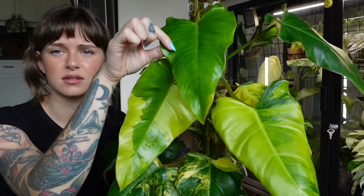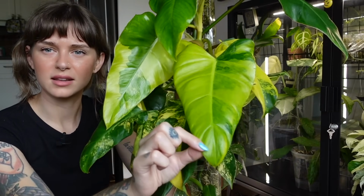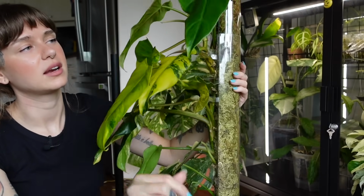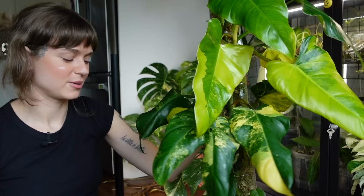Are you joking me? That variegation is insane. And then this was the other leaf that came in at the same time. It's green. And then the same thing happened before that. This was on the variegated vine. I'm obsessed with this leaf right now. Look at this, it's so pretty. So this came in on the variegated vine, and then this one came at the same time on the other vine. It's funny. At least one of them is variegated.